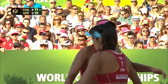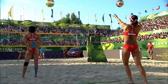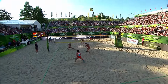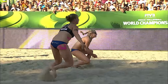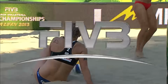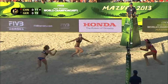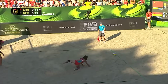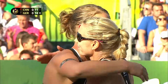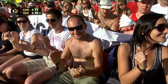That was a good serve from China. That'll do their confidence the world of good. Germany having to scramble, but not getting the ball back over. Borger caught flat-footed, and then Büthe just couldn't do anything with the ball that hit the bottom of the net. Zhangzi lost her footing, and then had to hope it would go long, and she was disappointed to see it land in.